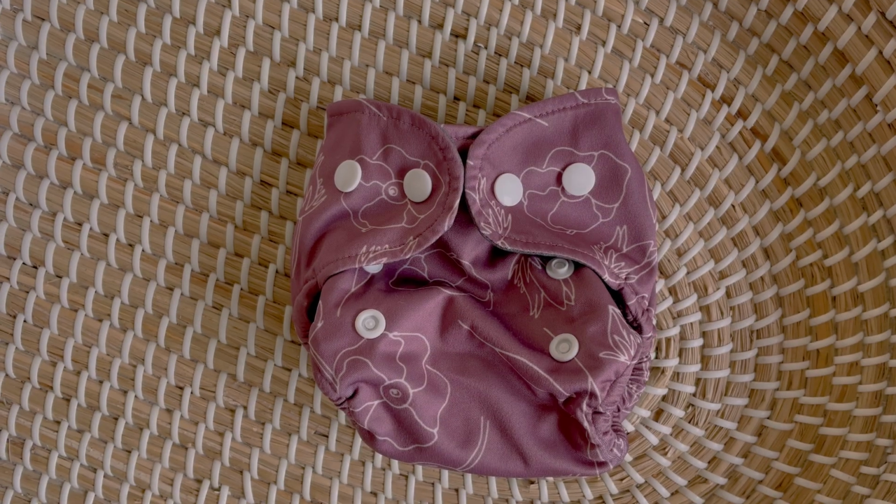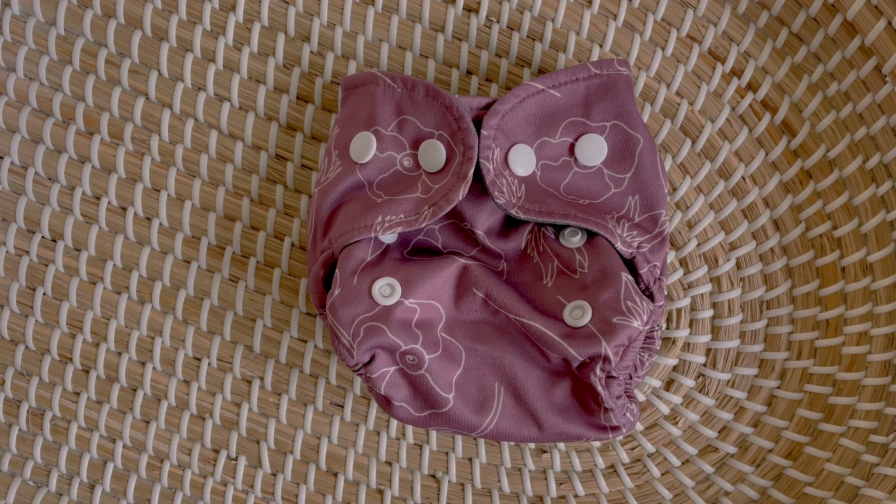With my second baby, we really loved these Bear and Boho newborn covers, partly because they're pretty, but also because they fit my second baby really well. She, like I said, she was a tiny one, and these Bear and Boho ones go really tiny. However, this time around we haven't loved them so much.